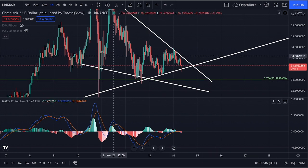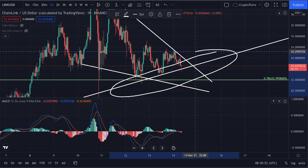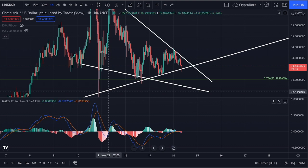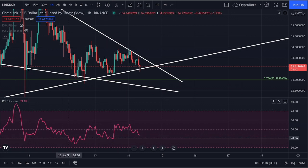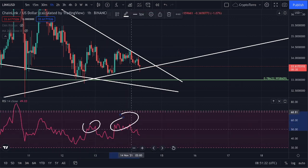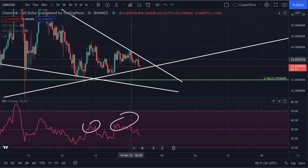What we would like to say is that we would like to stay on top of this other line, this one over here. The reason why is something I would like to discuss a little further during this video. Also, if we take a look at the RSI on the 1 hourly time frame, you can clearly see that previously we saw a bearish divergence taking place. We were seeing this higher high on the RSI and lower high on the chart. Therefore, we saw a decline in price action.